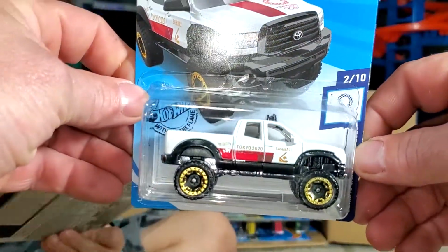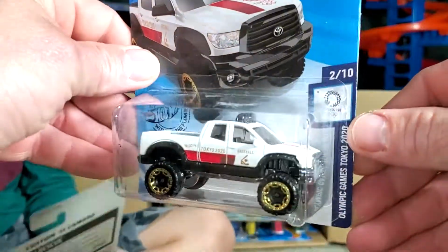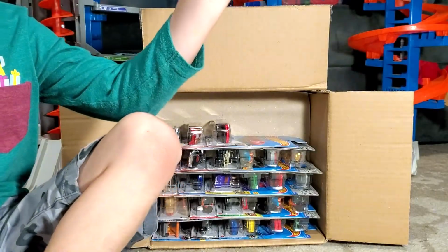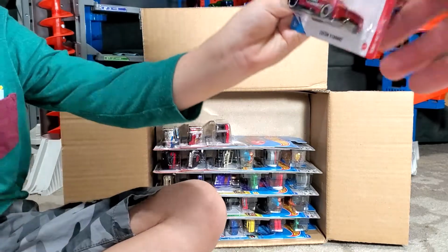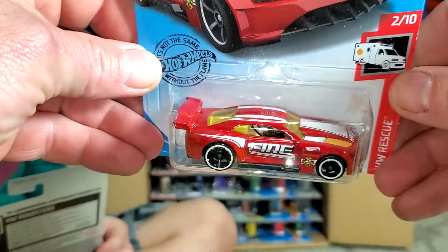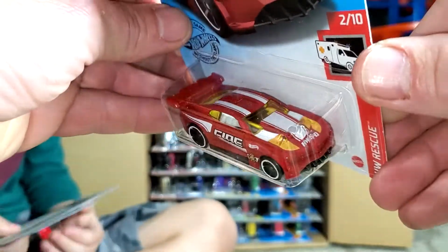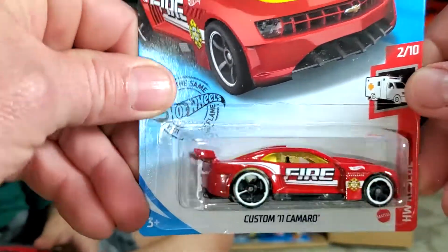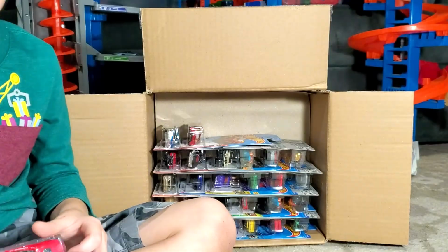The Toyota Tundra. New color of the Toyota Tundra. This is a police car. No, this is a fire car. Yep. This is the Custom 11 Camaro, new color. Hot Wheels Rescue. I like this a lot. Me too.